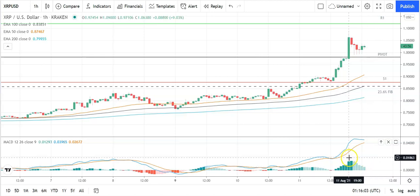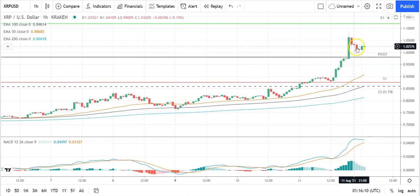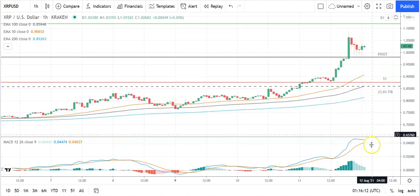Looking at MACDs, a narrowing of the bullish histograms at the turn of the day. No sign of a bearish cross as yet, however. That came off the back of yesterday's pullback. So look out for a widening of those bullish histograms coming off the back of this morning's gains to support further upside. On the EMAs, that's a bullish signal with the 50 pulling away from the 100 and the 200, suggesting further upside ahead. So key would be to avoid the pivot at 0.9836 and break through yesterday's high at 1.09 to bring resistance levels into play. Failure to do that and support levels will come into play.